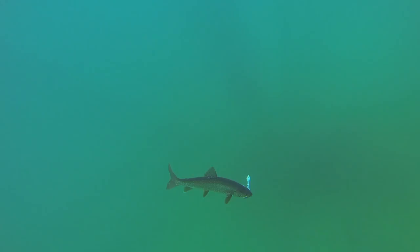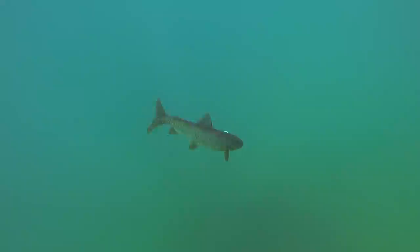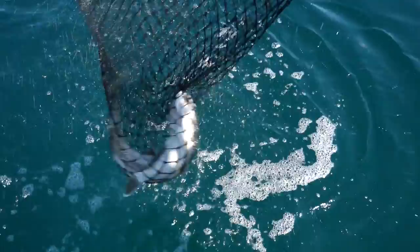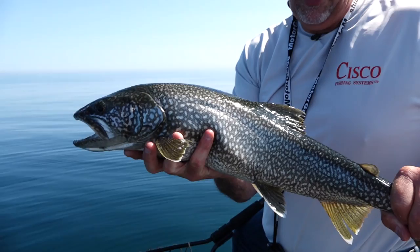Here he comes. Oh, that's a nice fish. See, he ate that jig right down, straight down his throat. Yeah. That's what we're looking for. Clear water. That's what we like about lake trout right there. There we go. There we go, Dad. Nice fish. Lake trout like to talk. They're very vocal fish. Lake trout magic at Stannard Rock.